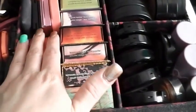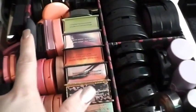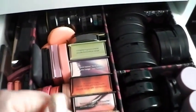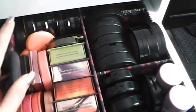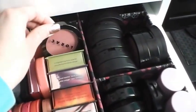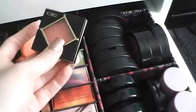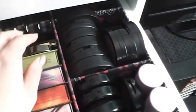Here I have Tarte blushes. These were from holiday kits. I have all my Benefit box blushes. I love Benefit and I love Tarte blush. They're my two favorite brands. I have NARS. I have some Bobbi Brown. I have Mally, a full-size Tarte, a full-size Too Faced. I have a Lorac. I have the Circa by Eva Mendes.